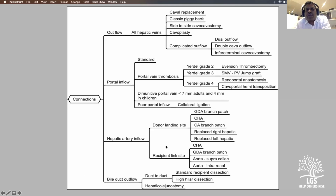The hepatic inflow, there are two different components which we have to see. The landing site is either a GDA branch patch, the common hepatic artery, the celiac artery branch patch, and sometimes you may have to do something with the replaced right hepatic and the replaced left hepatic vessels as well on the donor. So how you reconstruct, you also have to plan. The recipient link site is usually at the GDA branch patch, the common hepatic artery, and sometimes you may have to do a jump graft from the aorta, from the supraceliac aorta, or at the infrarenal aorta. Sorry for the typo. And the bile duct outflow is reconstructed as duct to duct, or a hepaticojejunostomy.